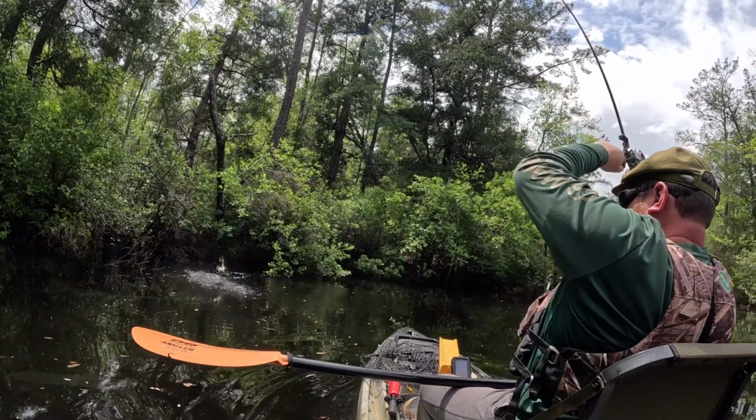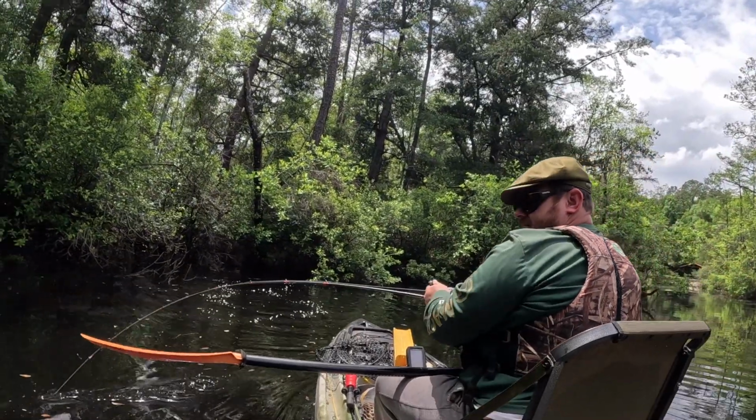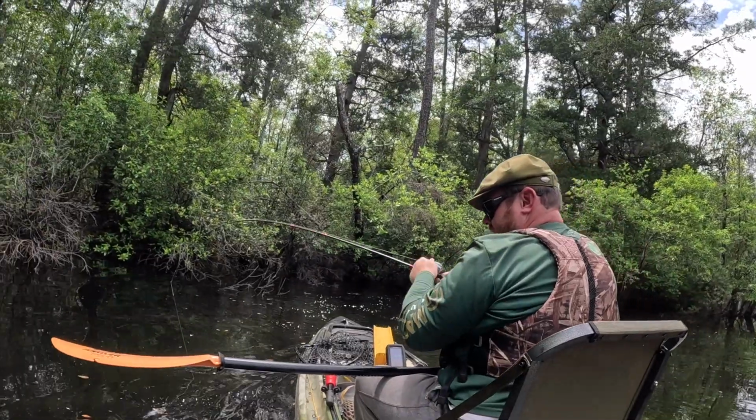Oh my gosh, that's a pretty big fish. I wish you guys could have seen that fish swirl the bush whenever that jig knocked into it. He was hanging around suspended in that bush.